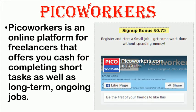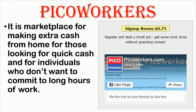So Picoworkers actually is an online platform for freelancers, where jobs are offered, you complete small tasks and then you are paid. Your sign up bonus is $0.75. After you have confirmed your email, you are paid $7.5. So it's actually a marketplace for people who want to work from home and earn some quick money. You don't have to work long hours, or even during break time.